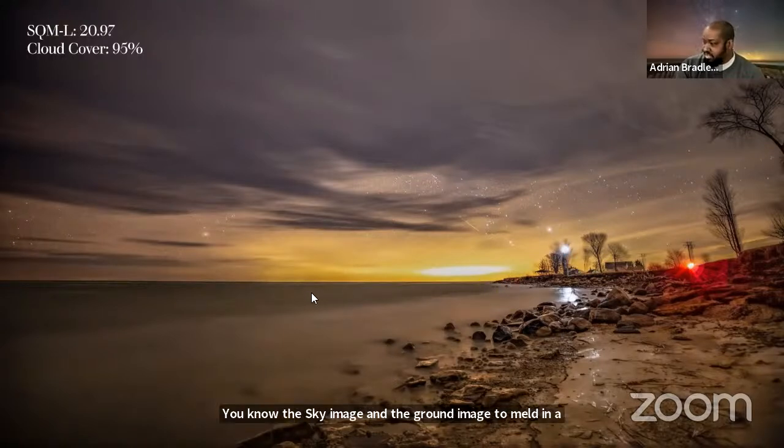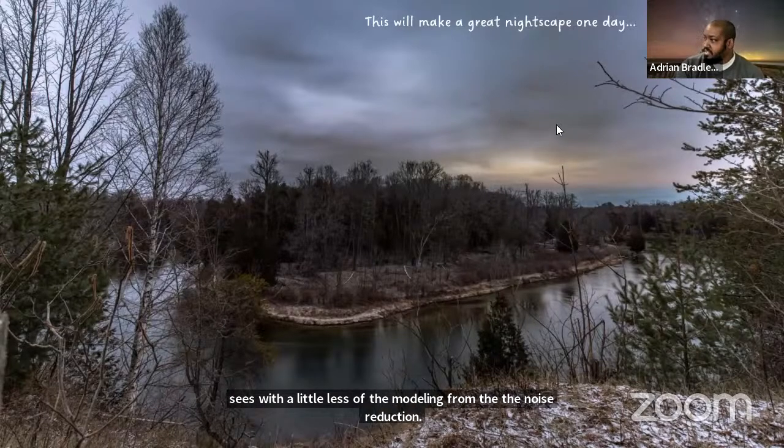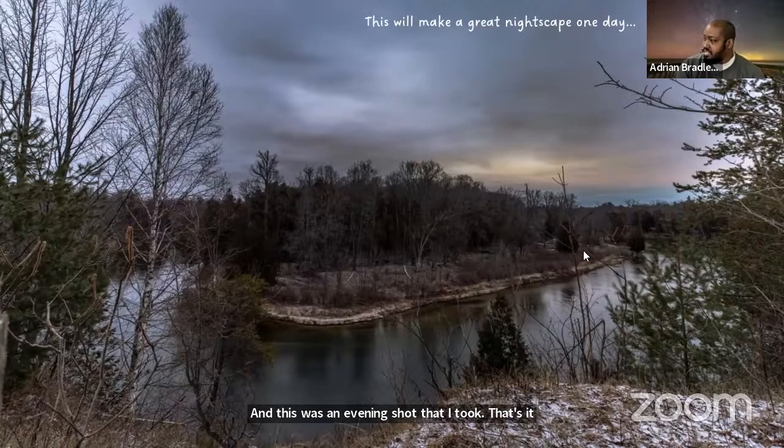I also love this. My seas are starting to look more and more like just calm seas, with a little less of the modeling from the noise reduction. And this was an evening shot that I took. I said it'll be a really nice nightscape.